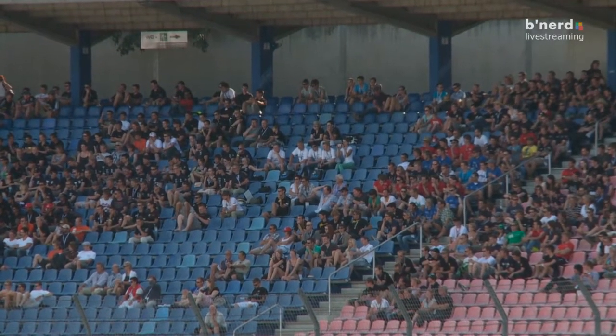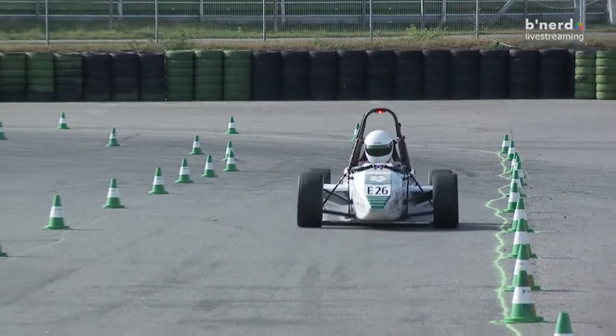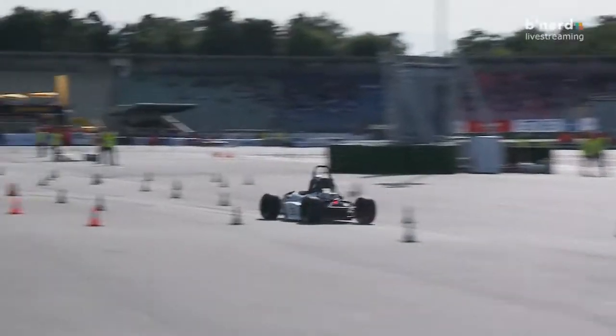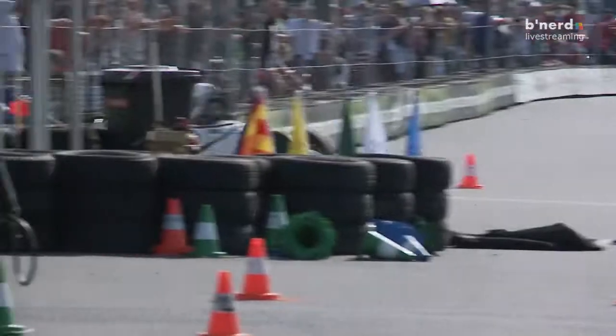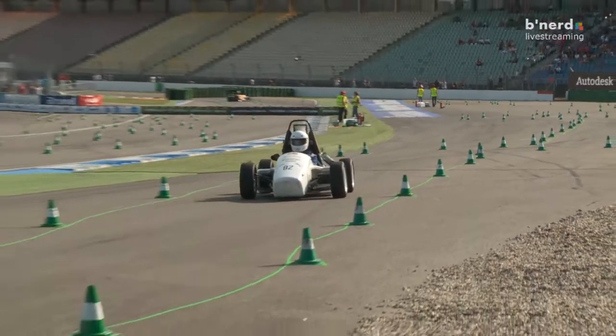So green team now, nice accelerating down the straight, very nice on the brakes, a bit wide on the chicane here and going through the finishing line. And let's have a look what they're getting there. That's Stuttgart with 83.74 seconds. Well, that's the first lap time. I think they can actually manage under 80 seconds.